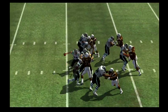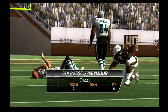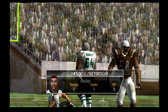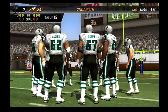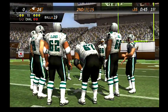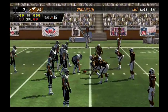Pass play here on first down. Closing in. So when you think about guys who have a big heart, this guy has to be at the top of the list. He just never lets up out there. Ball on their own 19-yard line.